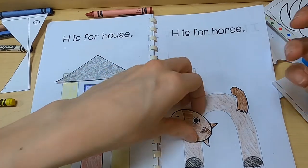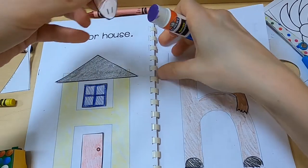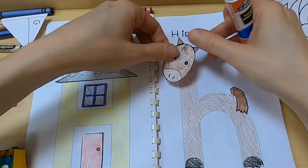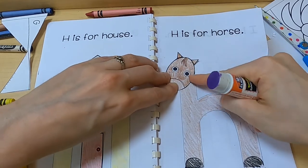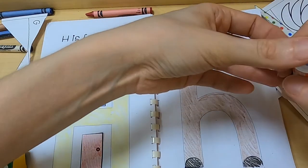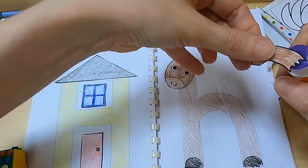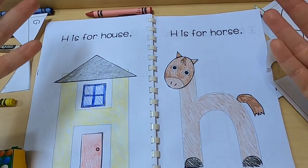All right, now let's work on that lowercase H and make it look like a horse. Of course, we're going to take his head. Hey, look, head is another H word. I'm going to put it at the top and make the stem of the H his neck and his front leg. And then we're just going to go ahead and add the tail to his bottom on the curve of the H. And it looks just like a horse.